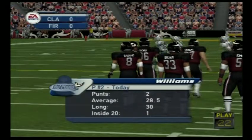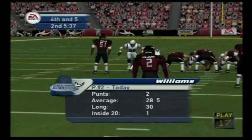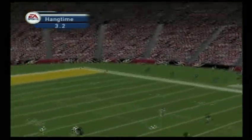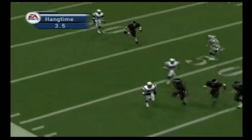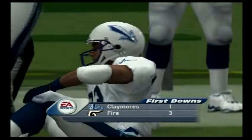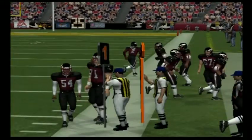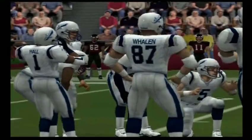The home team will punt it here. And then he just ran out of steam. But I'll tell you this, he gave him great field position. Break.